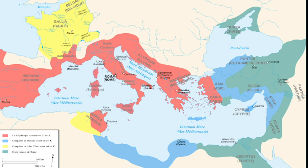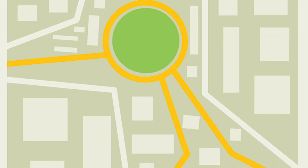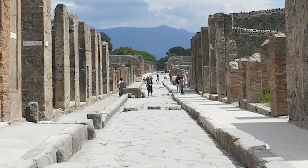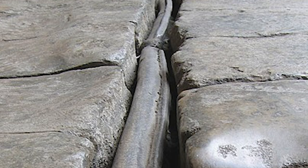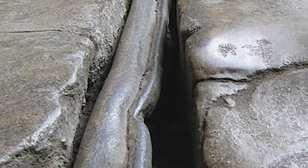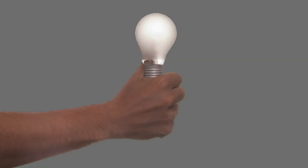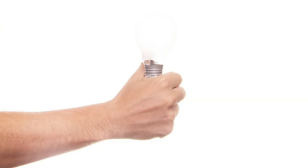As the empire grew and became more organized, the Romans started arranging their towns. The main roads were paved. They had sewer systems and could get water to their homes by water pipes. There were even public bathtubs. Ancient Rome must have been really brilliant and practical.